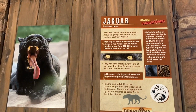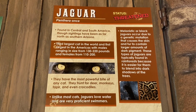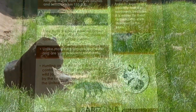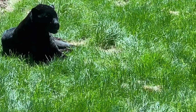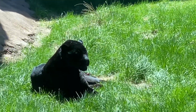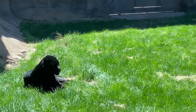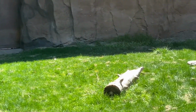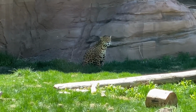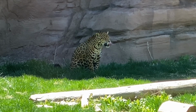Now it's time to see the jaguar. Here are some fun facts about him. These guys are normally in Central and South America. We actually have another video when we went to Tikal, Guatemala, and Central America. And in Tikal, there is a pyramid named after this guy. And the pyramid is named Gran Jaguar, meaning Grand Jaguar. It's another great video. Check it out at the end of this video.